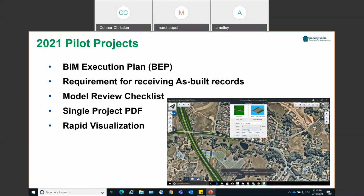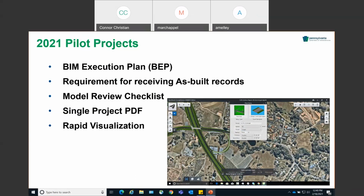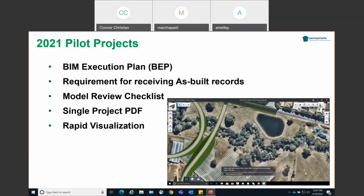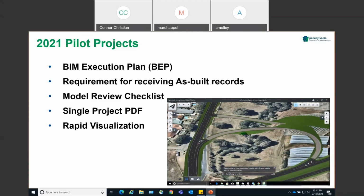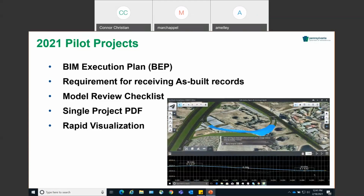Now, a BIM execution plan, the easiest way for me to put it is the way an active project communicates how they are achieving the requirements that have been put forward. So I already mentioned that we'd be working on creating some of the digital delivery requirements in procurement language. And those tell a project team what they would like to have delivered. That's PennDOT, whether they're asking internal designers or external designers, they say this is what we want. Well, the BIM execution plan is the item that tells them how the project achieves it.